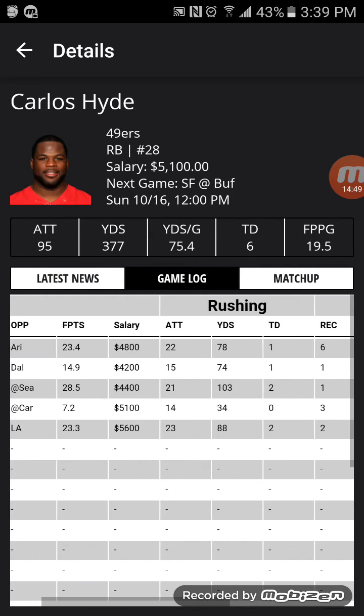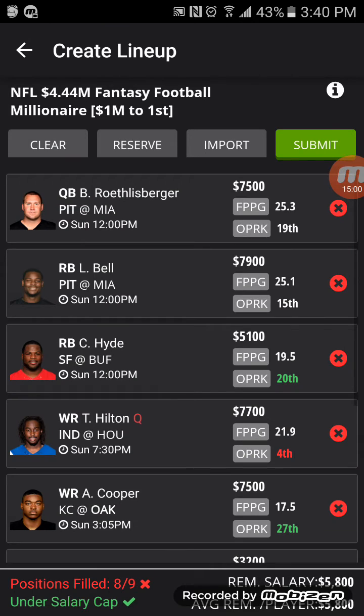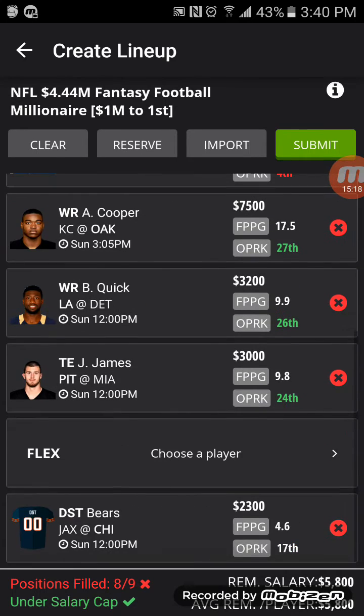Look at the numbers. You cannot argue. At $5,100, he's giving you DeMarco Murray and Le'Veon Bell results, if not better, and he's $5,100. You're crazy if you don't play him. And I mean, at the end of the day, our offense for the Niners, we don't have a lot of weapons. Jeremy Kerley's in the slot. Kaepernick doesn't generally throw to the slot. He's probably going to go downfield to Torrey Smith, try to get those rockets downfield, which he loves to throw. So I just think it's going to be the Hyde show. I think Hyde's going to have to carry the team, and if we're going to pull out the win, I think that's where we're going to be.